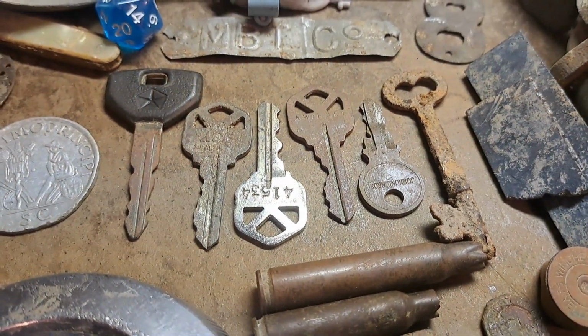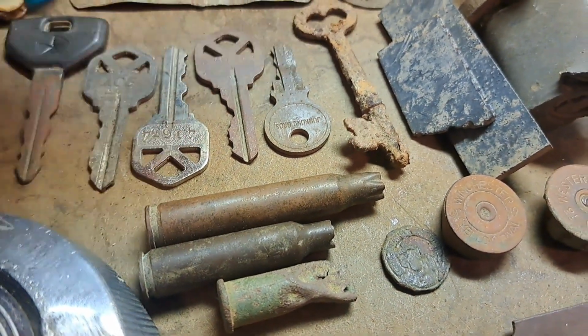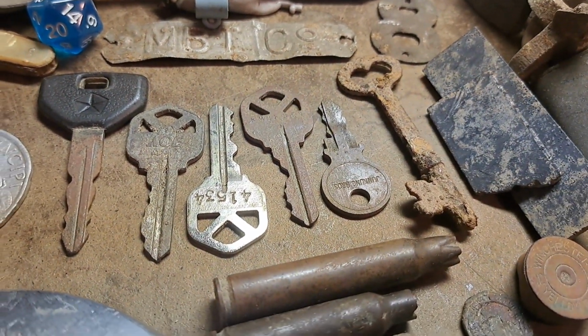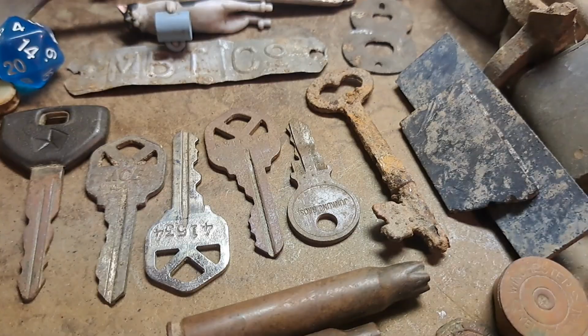Technically, I found 6 keys. This is an iron skeleton key. It's the first skeleton key that I've found, which was pretty neat. I've never found a brass one. Found 3 house keys. These quick set keys are very common. I found probably about 20 of those metal detecting.